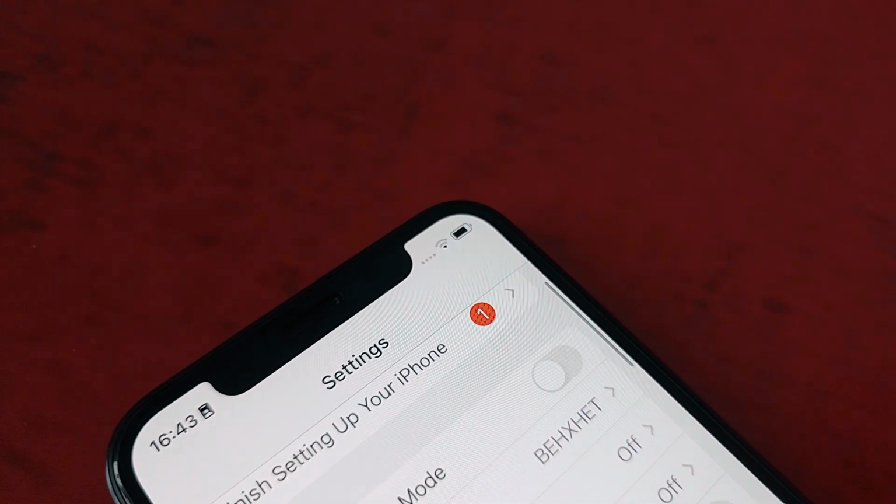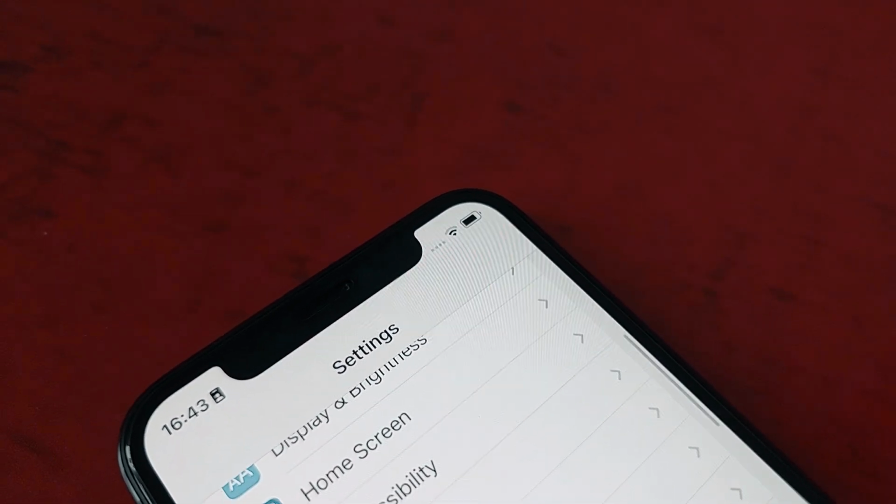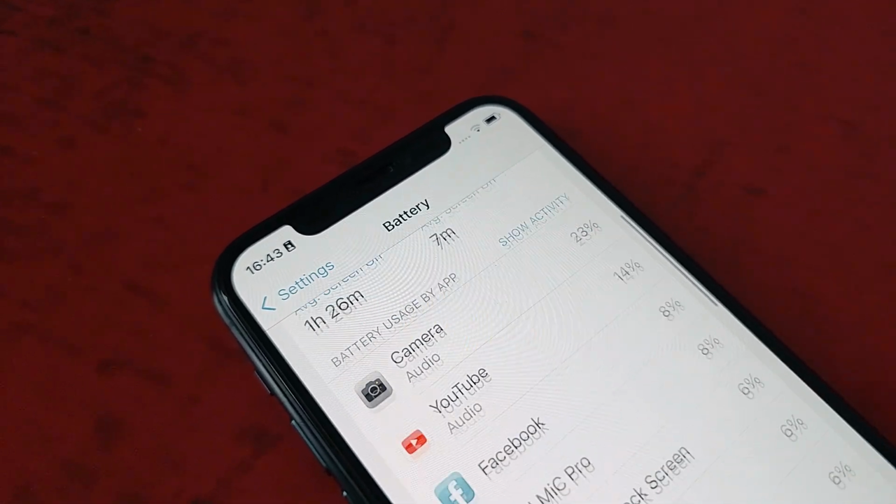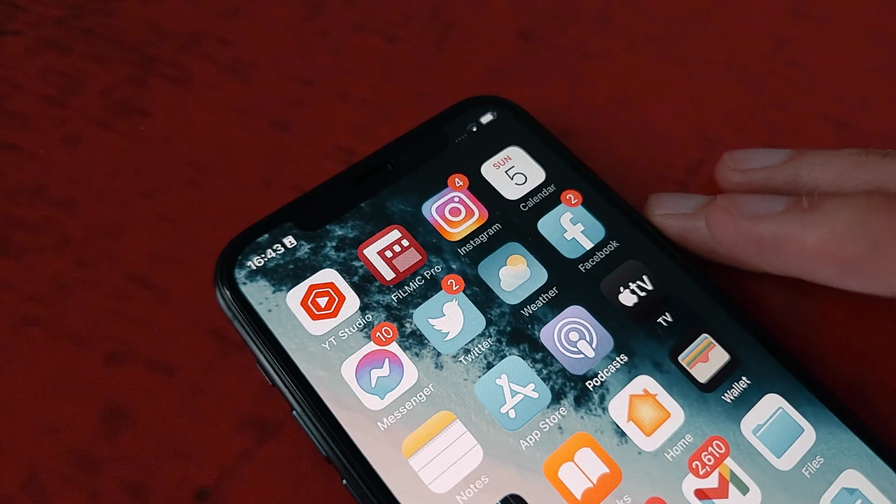With its amazing standby time and the A13 optimization, I managed to get about the same battery life as my S22 Ultra. In some days, even more.